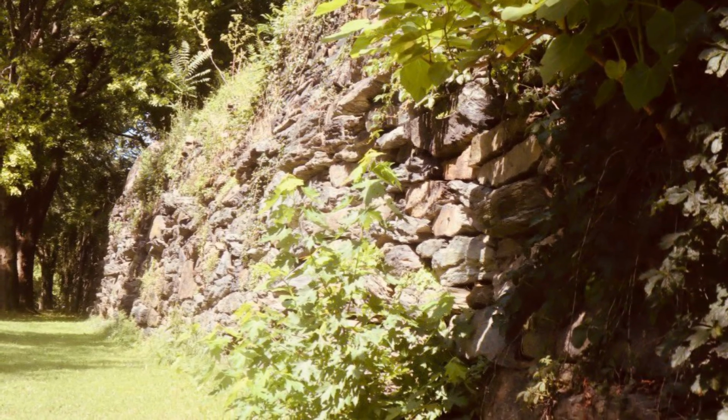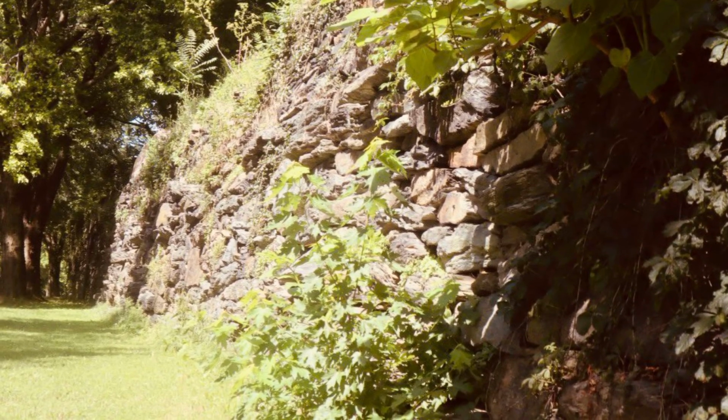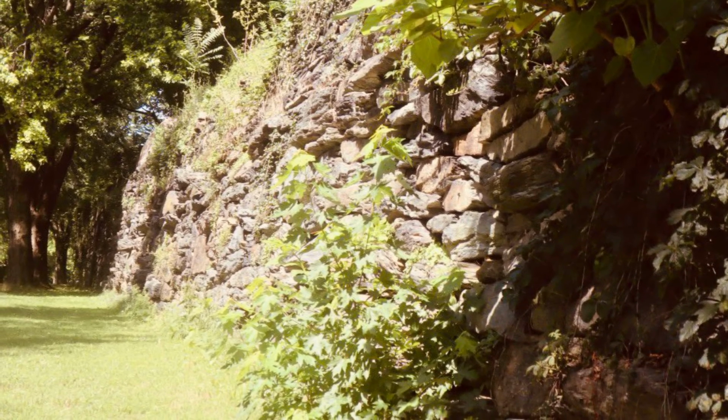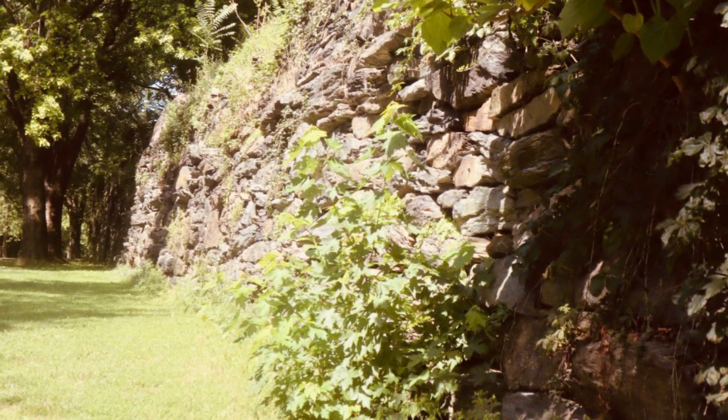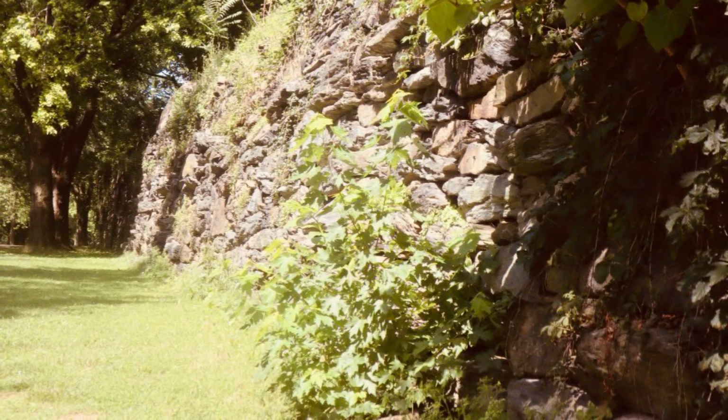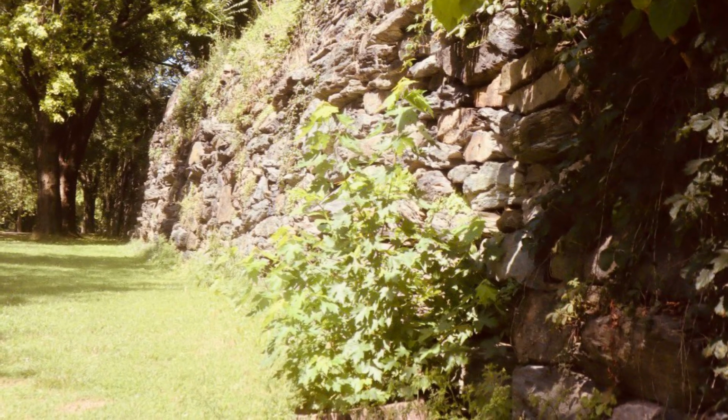Okay, and this is just a wall, and this is where we're going to end this part of the tour. Next time we're going to be seeing the Shenandoah and the Potomac and walking on part of the Appalachian Trail.